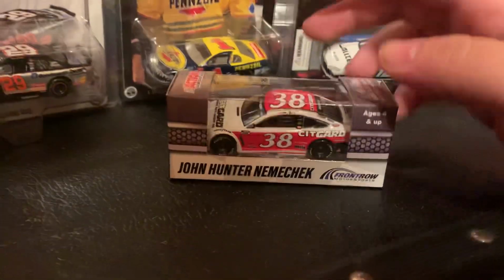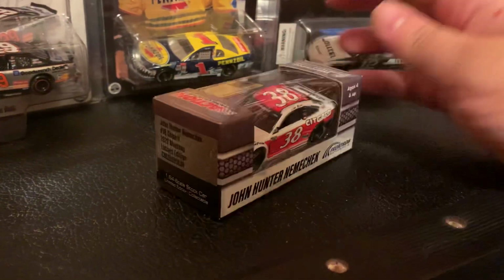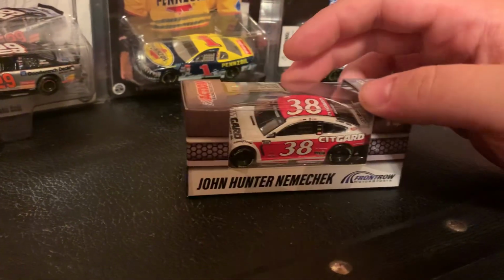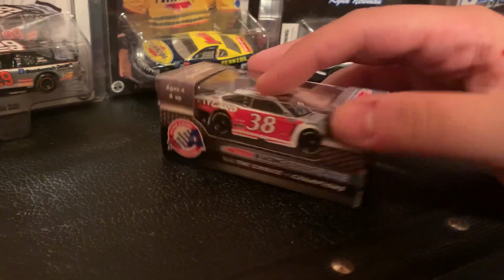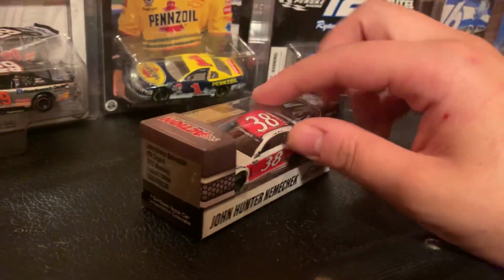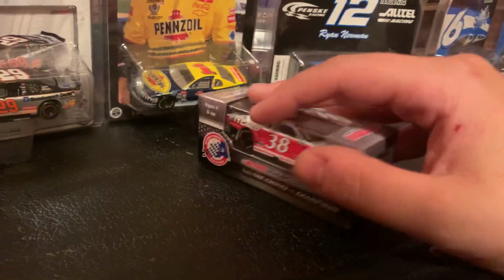And of course, John Hunter Nemechek's Sick Guard car. Same principle with Chris Buescher's scheme, but considering that John Hunter Nemechek has been running pretty decently well in this underfunded team, I think he would do just fine if he was given a chance at a top-tier team.